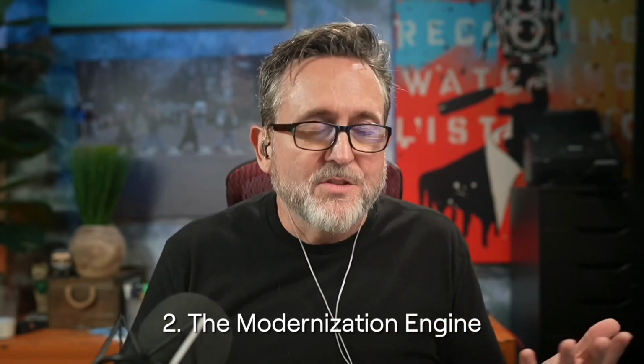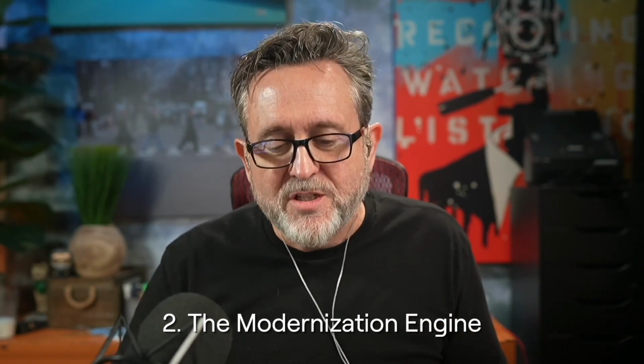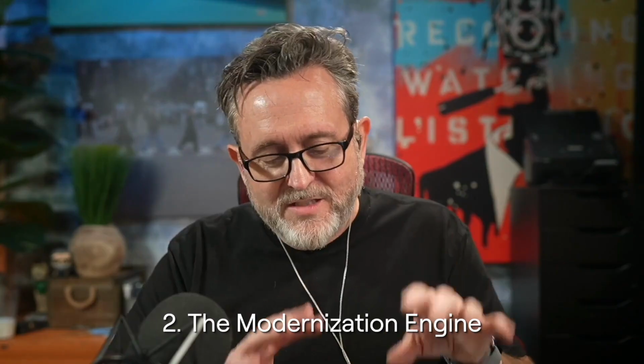Step two or phase two of this is the modernization engine. And I wonder if you guys can explain this. I'm curious what happens to the code. Some of that may be considered intellectual property. What's important to consider here? I think it's magic. So Dave, do you want to take a stab at this? I'll accept magic. Yeah, magic it is.